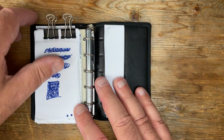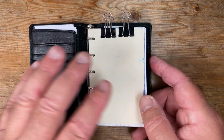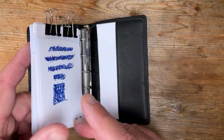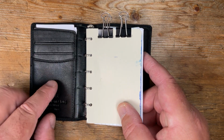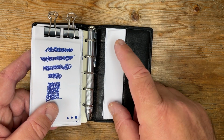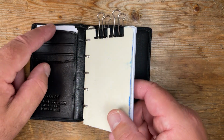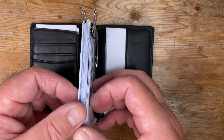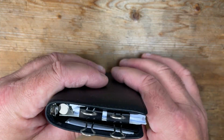So you do not get the pockets here. It's just one piece of fold over leather. Personally, I'm not really into the pockets. I don't really use them, other than, as you can see here, I've got a stack of 20 sheets of paper here and 10 here. I've got 70 here. So this system, as it stands, let's close it and show you.